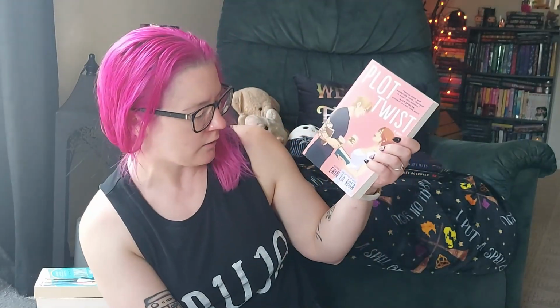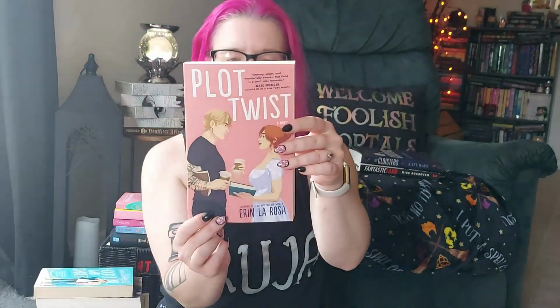The next three in the pile are more romance focused. I have a couple of rom-coms and I have a dark romance, and then we'll get into the Nightworms books. So first on the pile is Plot Twist by Erin LaRosa. And how cute is that cover? And I'll read really quickly the back.